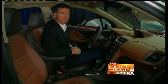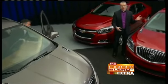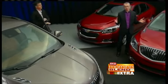Wonderful. Really quickly, any surprises on this list? Well, of the 10 most affordable cars, 7 of them were from American automakers, and that was a pleasant surprise. It means they're at the forefront of making these available for your average consumer.